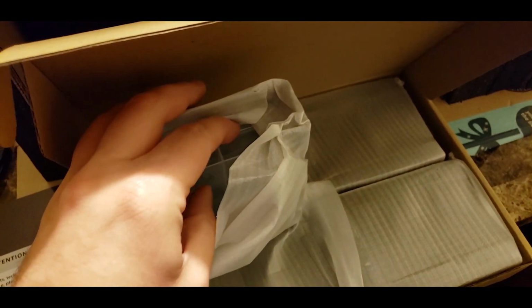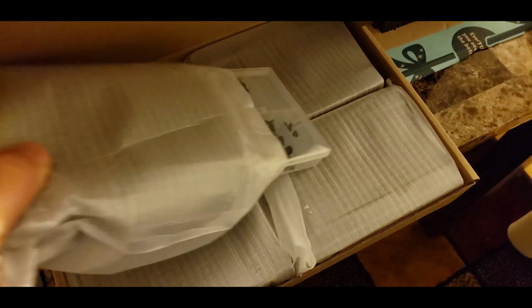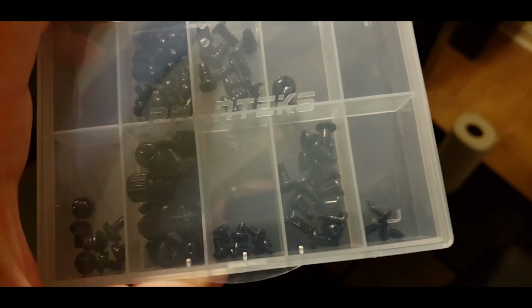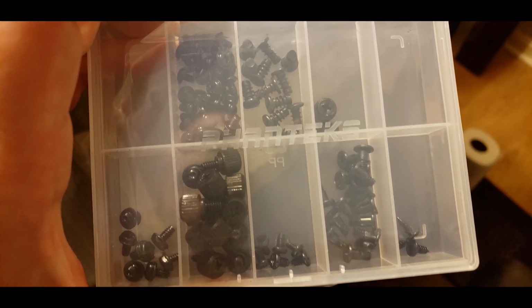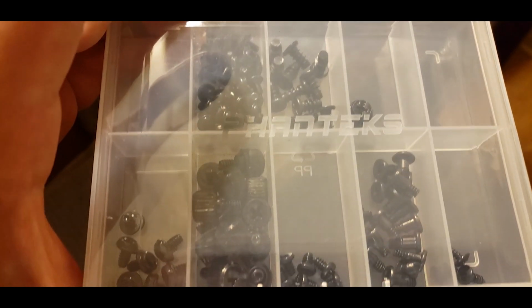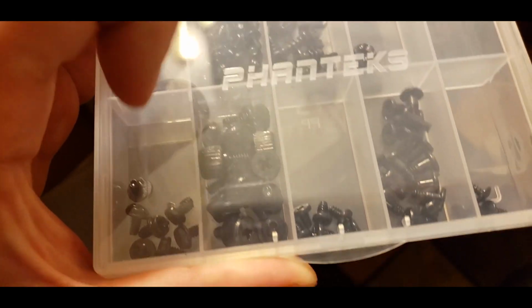Looks like we've got some kind of screw kit, probably, with mounting hardware. Yeah, seems like the last Phanteks case I bought had something similar. So there's all of our different mounting screws. You got fan mounting screws, which is cool because I wasn't sure if I'd have enough of those or not. You get your standard screws for connecting your motherboard and your hard drives and power supply and all that stuff. More of the same.